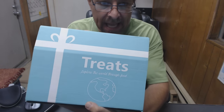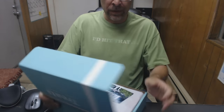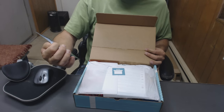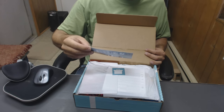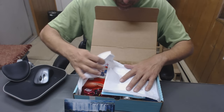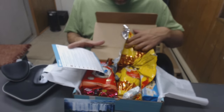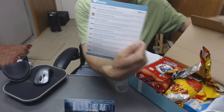Okay, Treats. Explore the world through food. Oh, very nice. Oh, from Brazil. Greetings from Brazil. All right. This month's treats come to us from Brazil. Oh, look at the little seal. Wow. Very executive. Wow! Look at all this stuff! Okay, let's get into this. And I've got the list this time.